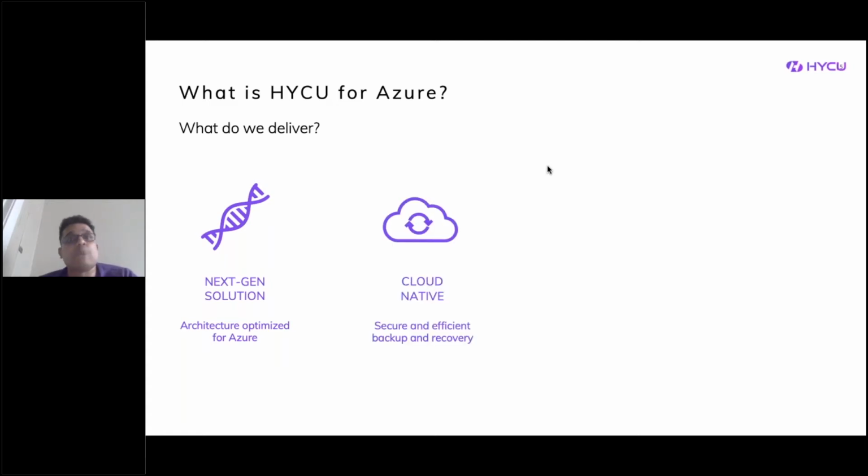In addition to that, we are 100% cloud native. Our backups are efficient. We are agentless. We make use of Azure snapshots for application or crash consistent backups and granular recovery. And we ultimately increase operational efficiency because we inherit all of Azure's multi-tenancy capabilities with seamless integration with Azure's Active Directory and resource groups.